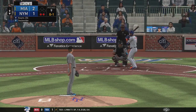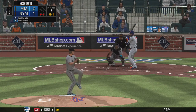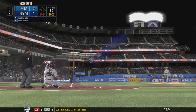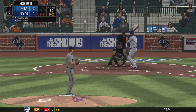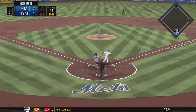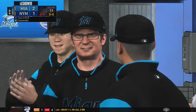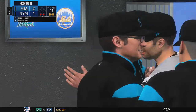Fans on their feet in a 1-run ball game in the last of the 9th. And he'll try to pull back the swing, but he'll do so unsuccessfully as that's ruled a strike. Has them down to their final strike. Here it comes. And that's a swinging strike 3 in the dirt. Throw to first is going to be in time to take care of him. And the Marlins complete the 4-game road sweep against their division rivals.